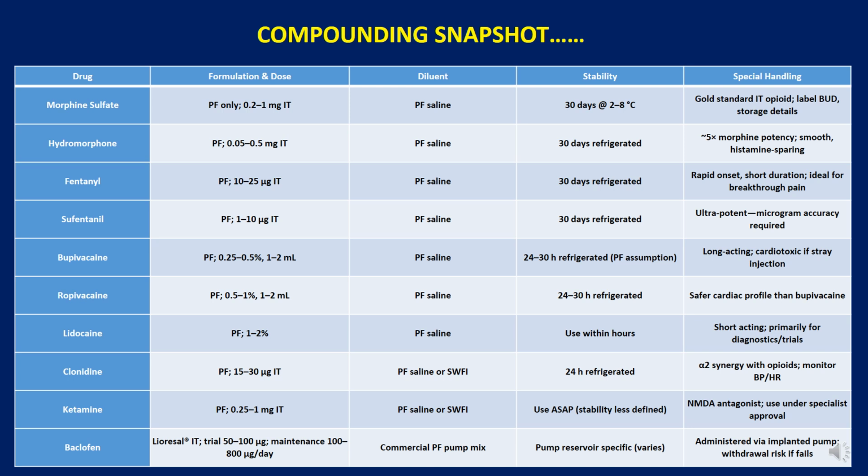Sufentanil is even more potent and is dosed at 1 to 10 micrograms, preservative-free, refrigerate for up to 30 days. Because it's ultra-potent, you need microgram level accuracy. A compounding mistake here is not just a typo. It can be catastrophic. Regarding bupivacaine, use 0.25 to 0.5% preservative-free solution, usually 1 to 2 milliliters.